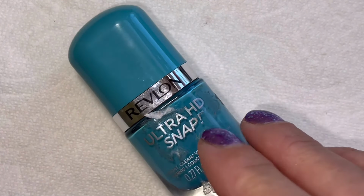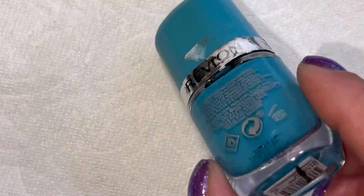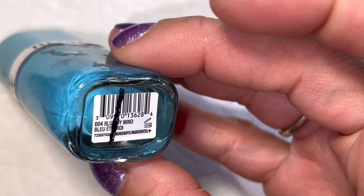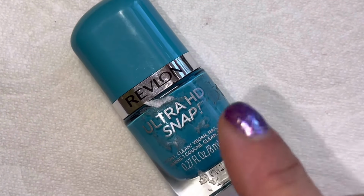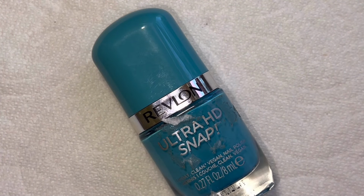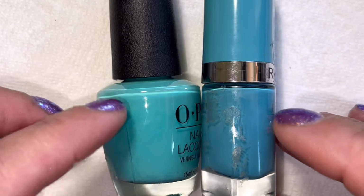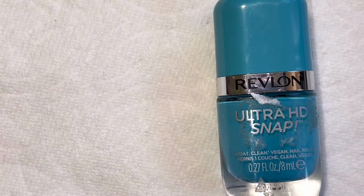And then more aqua versus turquoise color category. This mainstream one is from Revlon, and this is the one that they put a line through it because it was on clearance. Blew my mind is what it is, and it's very pretty. I remember being super impressed with the formula when I swatched it, so I really wanted to try it. Kind of pretty if you want to see what it looks like compared to the OPI. So you can see the difference there, right? We definitely got more turquoise, and this one is definitely more aqua is how I would describe that. Doesn't that look so pretty?